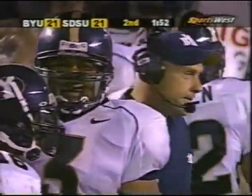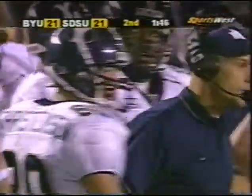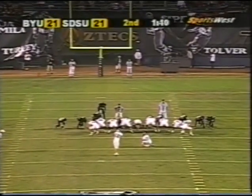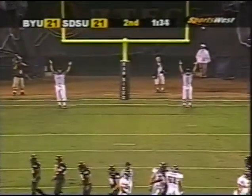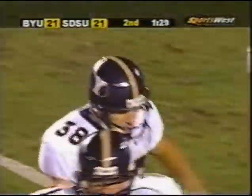13 of 16 last year, 6 of 8 this year, including 2 at USC, 52 and 53. This will be a 39-yarder. Normally automatic for this guy. And chalk up another 3. So the Cougars retake the lead 24-21.